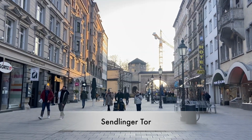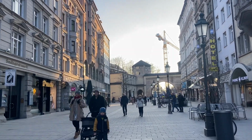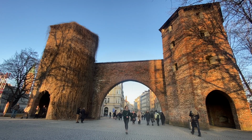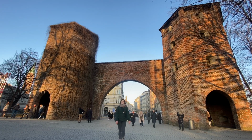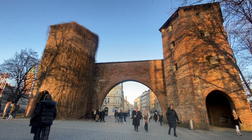Finally, we have the Sendlinger Tor, one of Munich's historic city gates. This beautiful structure dates back to the 14th century and is a testament to the city's rich history and culture.